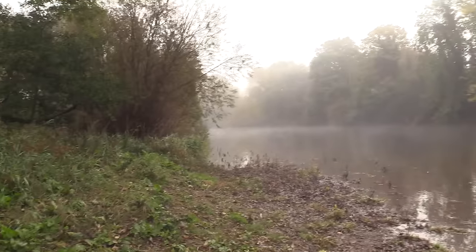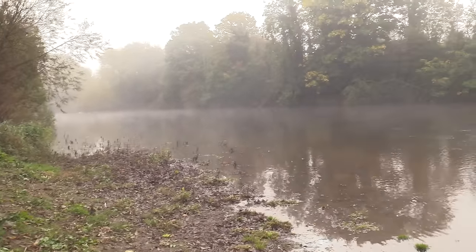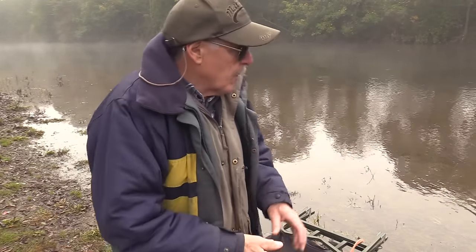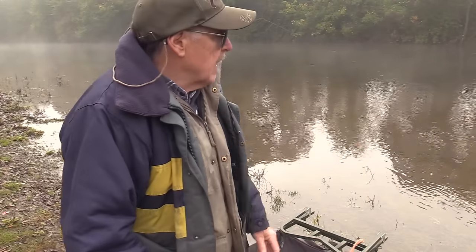But man, what a superb setting. The leaves are just turning on the trees, and they are on the trees rather than in the water. So a lot more pace out there. I'm hoping my feeders will hold. First thing to do, get some balls of ground bait, stones in the middle, bosh them out there, and try and stimulate a little bit of feed going in.